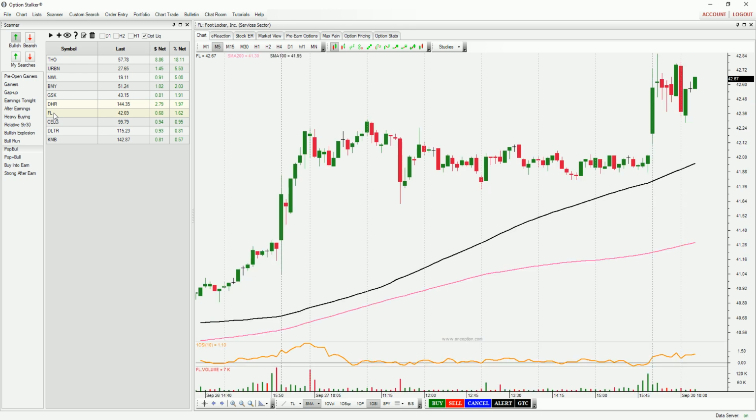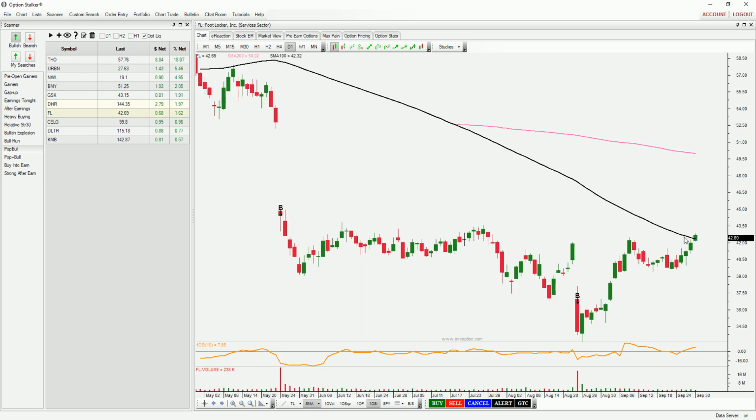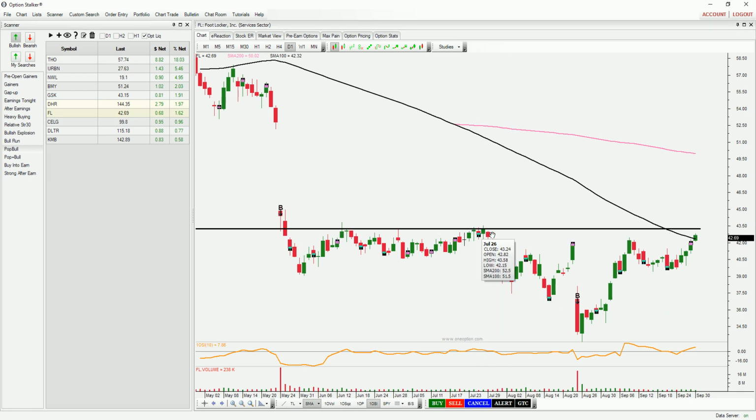Back to FL. You can see the stock is a little bit choppy in here. It wants to break out through that 100-day moving average. If it can close above the 100-day moving average, you've got a horizontal resistance level right here. That's a key level. And right now the stock needs to get through that horizontal resistance level. If it does, then I would like selling a bullish put spread below that 100-day moving average.